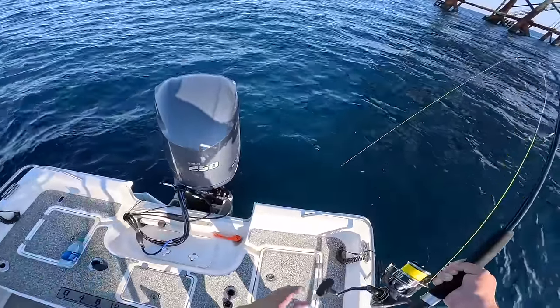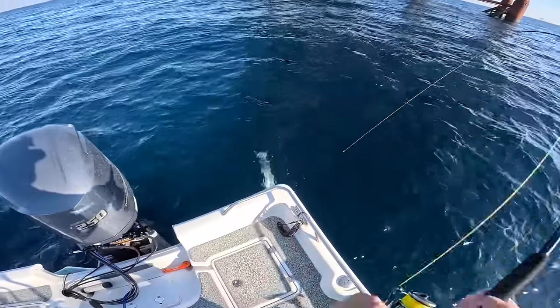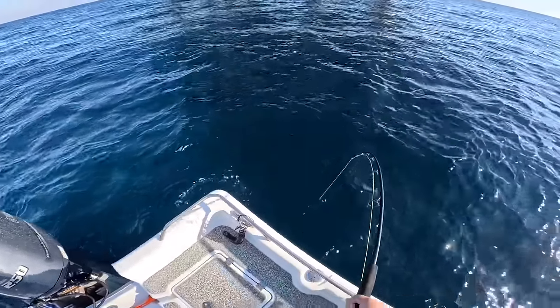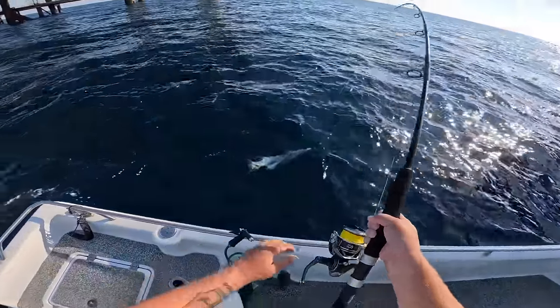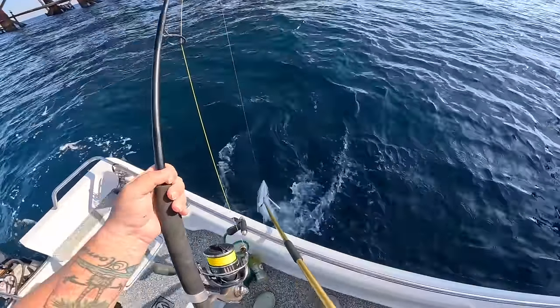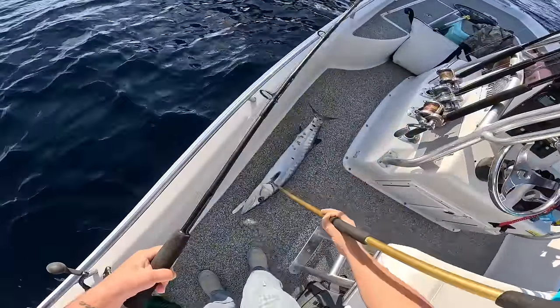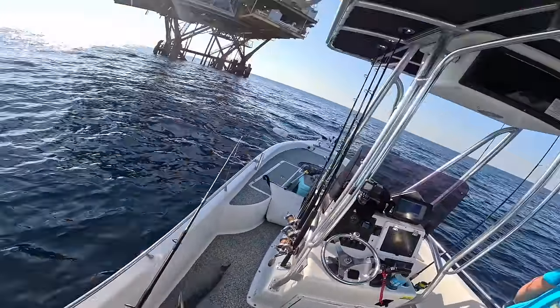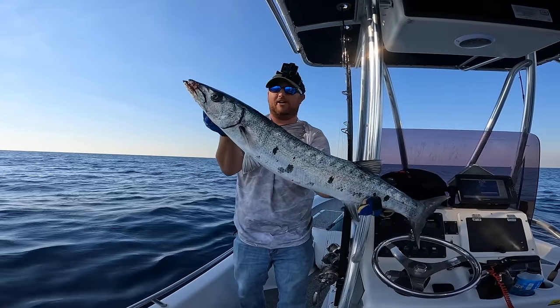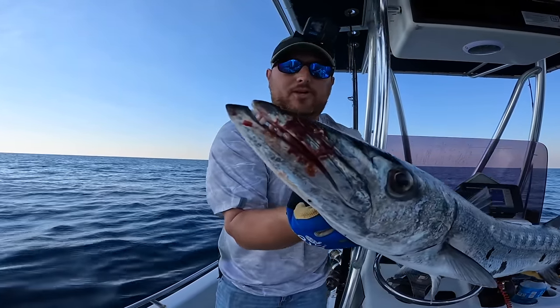Uh-oh. There he is. Oh, that's a barracuda. That's a big barracuda. If you want to see a barracuda catch and cook, that's what we'll do. Got him. These things are stinky, but that'll be a good size one for a catch and cook. Just caught and landed this barracuda. I know some of y'all asked for a catch, clean, and cook on one, and that's what we'll do with them.